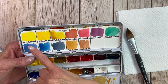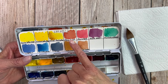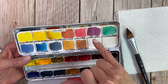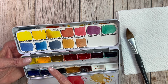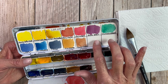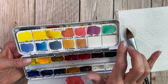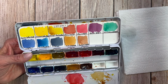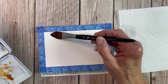I have Hansa yellow medium, Hansa yellow deep, nickel azo yellow, alizarin gold, which I love, quinacridone red, quinacridone violet, phthalo green, cobalt, phthalo blue, indigo, raw sienna, burnt sienna. Maybe I should add another red, like a warm red. I don't know. All right, let me know what you think. Meanwhile, let's get this wet and let's see what we can come up with.